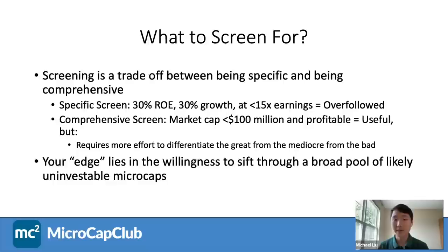The issue with doing that, for example, this specific screen here for a 30% ROE growth and at a low earnings multiple, it would be great if you could find that. But the issue is that those companies are probably over-researched and already known. So you're not finding too much new.